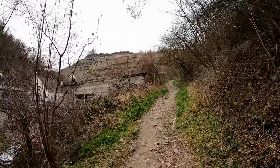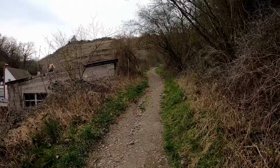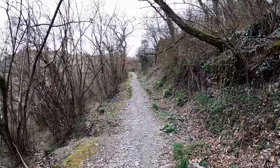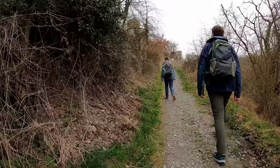Gerlach wasn't satisfied with the Oberburg anymore. The castle was outdated to actually provide a good defense. Because of this, he decides to build a new castle a little lower along the ridge of the hill, the Niederburg. The fortress employed all the latest standards of castle construction at the time.